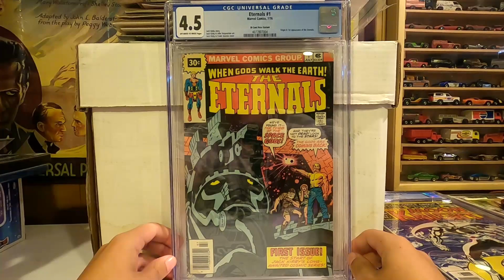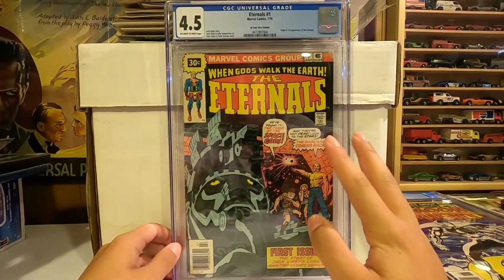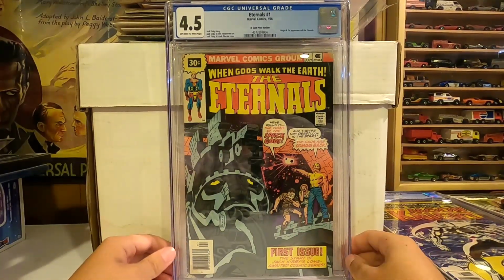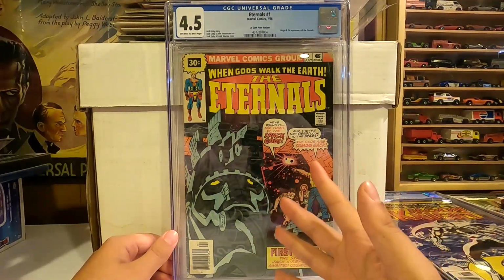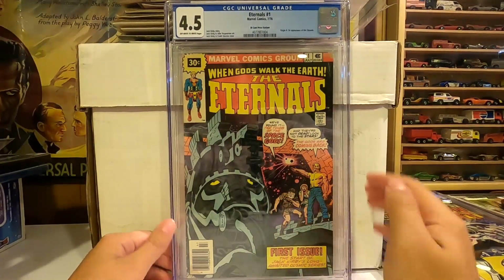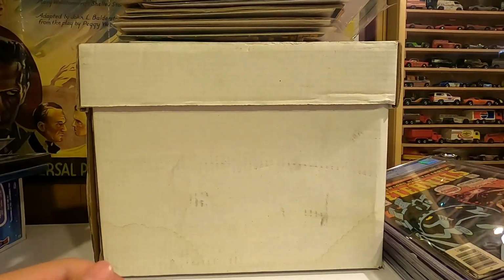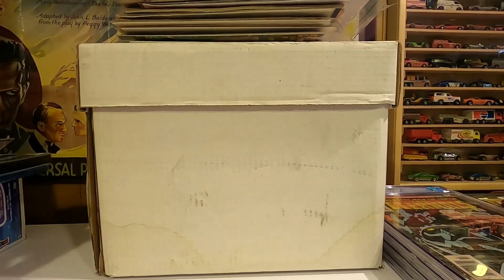There's no doubt that it's one of these books that the odds of finding it raw, just out in the wild, are slim, and we did it without even knowing. So there you go. Now that we know, we'll probably never find this book again out in the wild, but not knowing, we were able to find it, so that's super cool. And we got 2 books left.